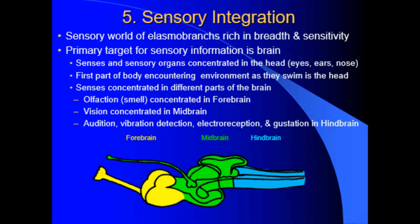And it senses the environment. It sees things, it smells things, it hears things, it tastes things. That's the first part of your body that enters into a new environment, enters into the water, enters into a room, is your head with all these different sensory apparatus. That's where your eyes are, that's where your ears are, that's where your nose is, that's where your mouth is. And so it makes sense that if you look at where all these sensory systems are loaded up, it's in the head. It's on the head.